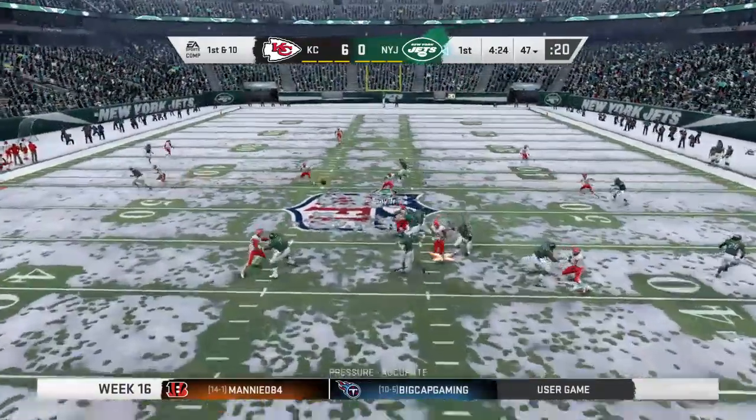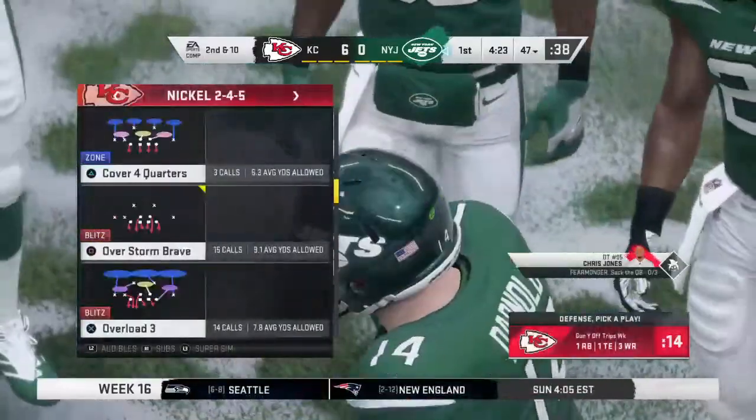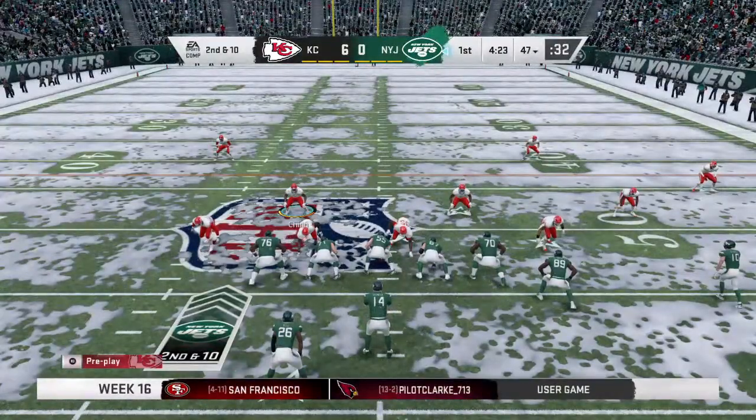On 1st down, Darnold. And the throw left sideline here is caught, but they'll rule it incomplete. Couldn't keep his feet in. 2nd down. After the incomplete pass, here now is 2nd and 10.